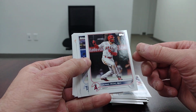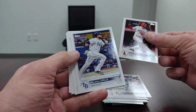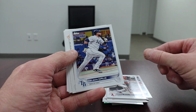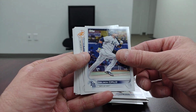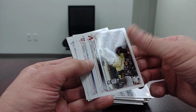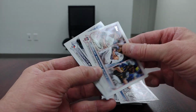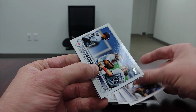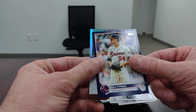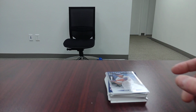He has rookie cards on the Phillies and the Angels, which is weird. Maybe, no, that was Brandon Marsh, not Jared Walsh. Nelson Cruz. We have Pete Alonso, Drew Ellis, Duvall, Riley and Albies, Wheeler, Scherzer and Burns, and Toronto Blue Jays. And then we got a retail blue of Max Fried and Pete Alonso, stars of MLB.